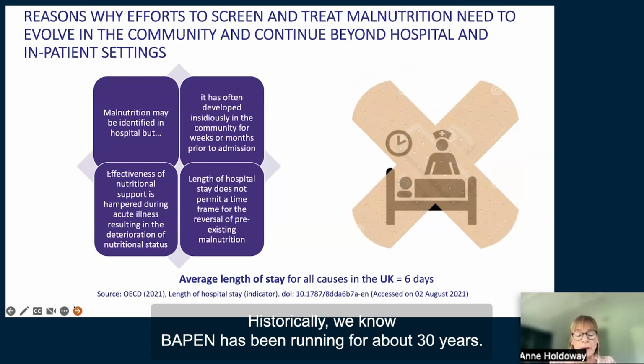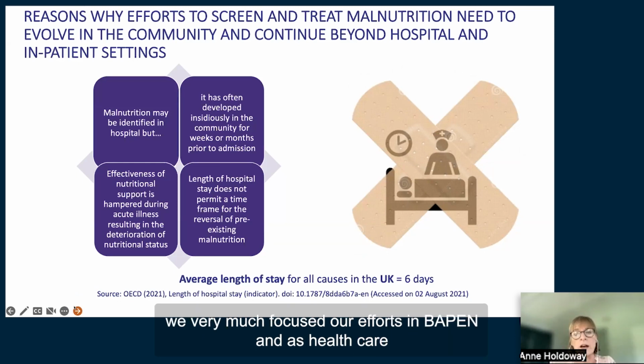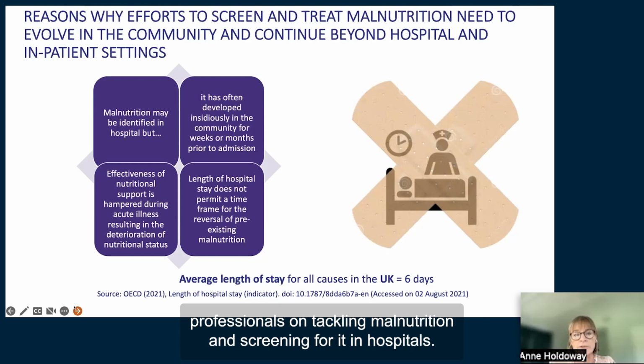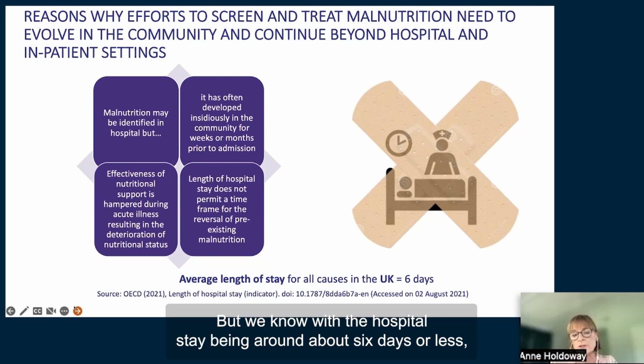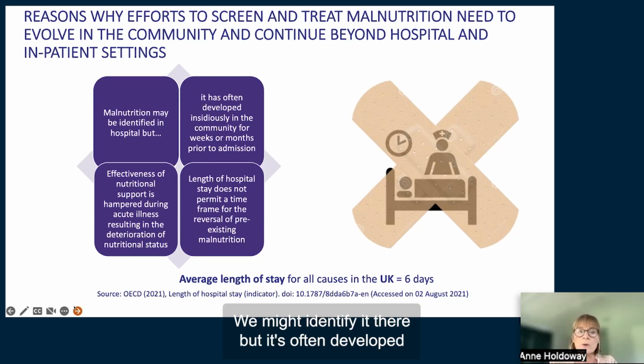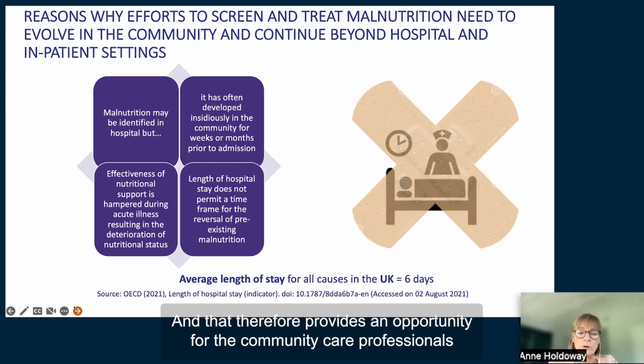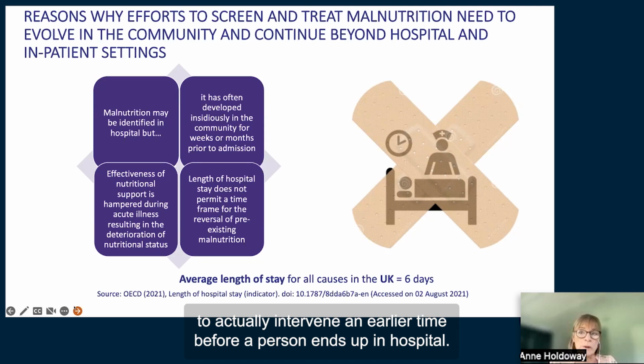Historically, we know BAPN has been running for about 30 years, and I know you heard from Trevor Smith earlier today. Initially, we very much focused our efforts in BAPN and as healthcare professionals on tackling malnutrition and screening for it in hospitals. But with hospital stay being around 6 days or less, we cannot tackle malnutrition in hospital alone. We might identify it there, but it has often developed insidiously for weeks or months prior to admission. That provides an opportunity for community care professionals to intervene earlier, before a person ends up in hospital.